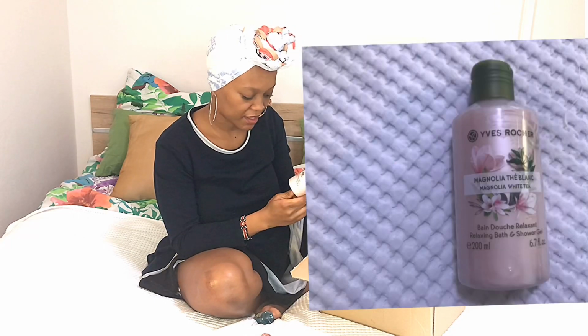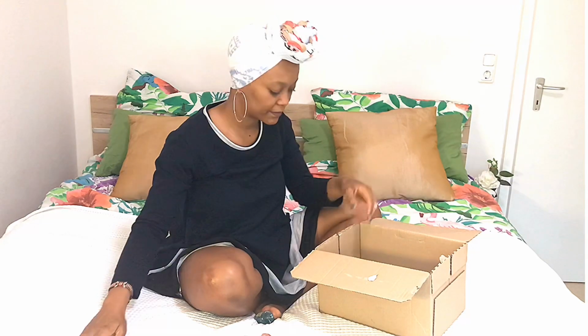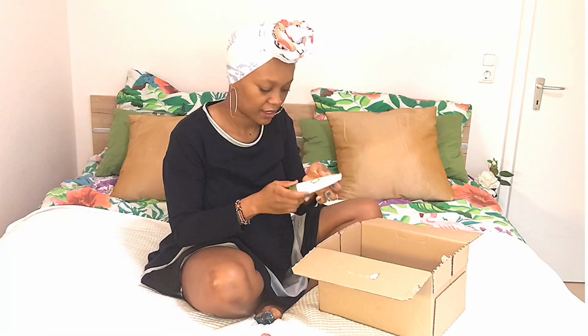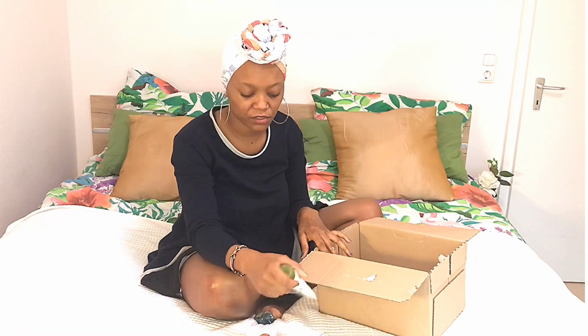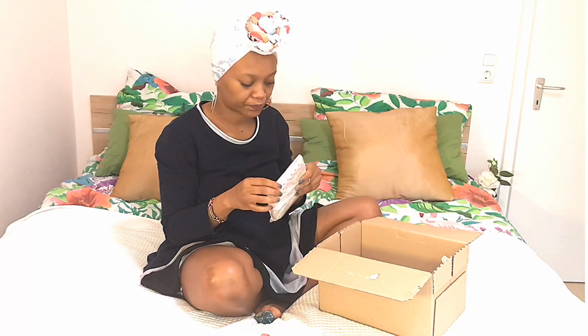This one is also another bath and shower gel with magnolia white tea. Another pomegranate. Oh yeah, I remember why I got several hand creams. It's because I want to share with some of my people.